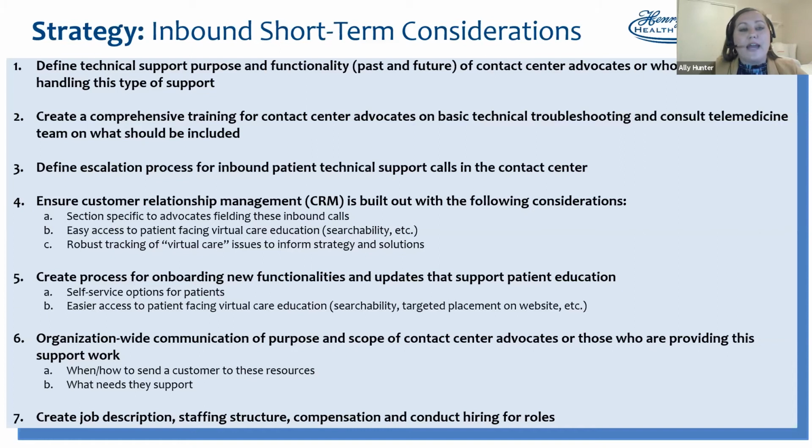And then lastly, if this doesn't exist in your organization, creating that job description, making clear staffing structure, having compensation, and conducting hiring for these roles. So maybe you do have these roles, and 1 through 6 are just things to help restructure. But if you don't, number 7 is going to be prevalent in how you're conducting that job description, how you're hiring for this type of role for any inbound person who is going to be supporting these customer technical needs.